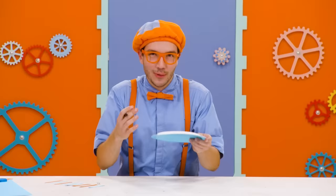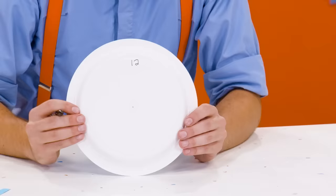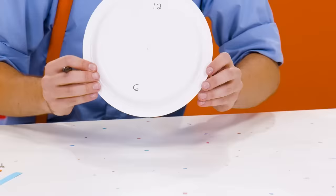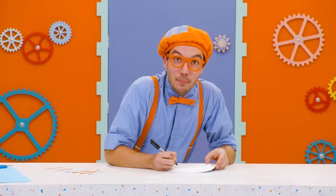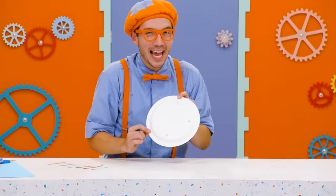And a good way to write down the numbers so they're all in the right space is to start at the top. The top of a clock has the number 12. The bottom of the clock has the number 6. And then to the right of the clock, we have the number 3. And to the left of the clock, we have the number 9.